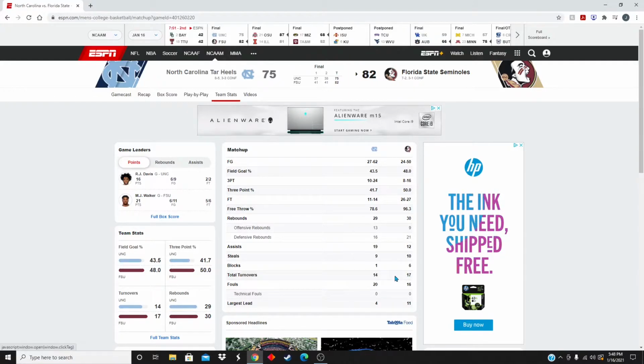As far as turnovers go, 17 for Florida State, 14 for Carolina, which is favorable for Carolina. But the points off turnovers were really just bad. That total is not on here, but Florida State had, I think, upwards of 20 points off of turnovers. That really hurt us as well. And the largest lead for Carolina was 4. Largest lead for Florida State was 11.